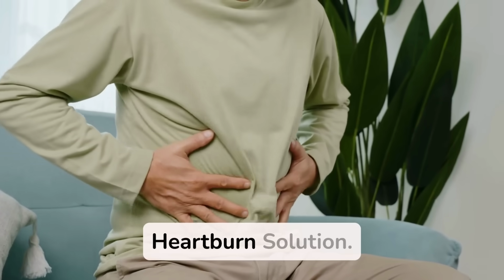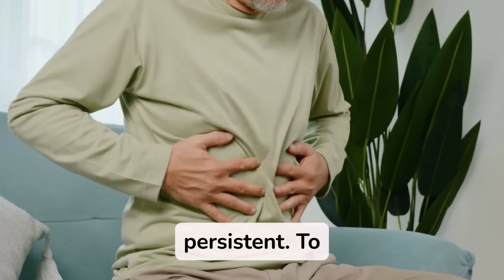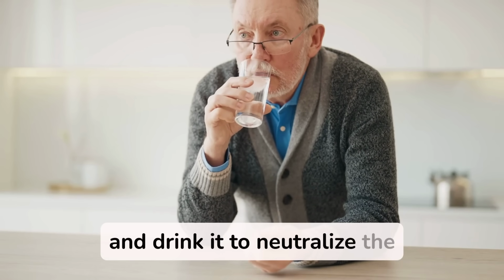14. Heartburn solution. Heartburn can be annoying and persistent. To relieve it, dissolve a teaspoon of baking soda in water and drink it to neutralize the acidity.